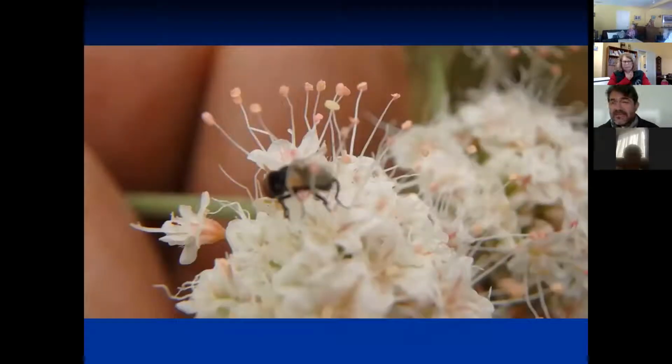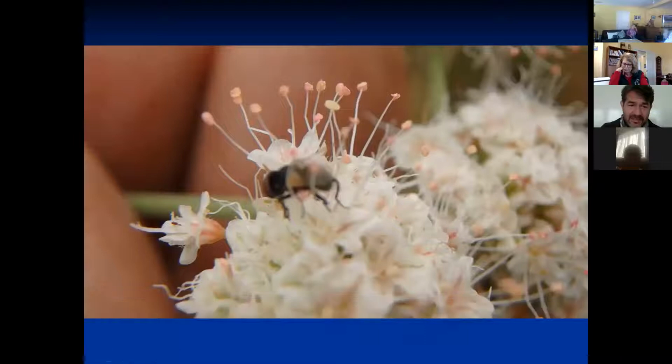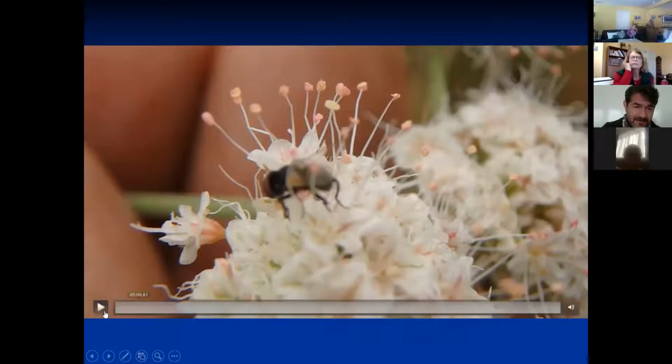And so here's just a flower tumbling beetle playing around in the different angles with the flowers. And even flies, I mentioned flies, there are going to be several groups of flies that are specialized in pollination. So let's watch this. Let's watch the fly.